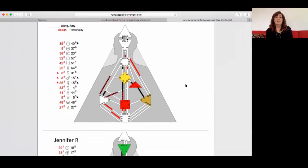Amy. Amy's Chiron is in the 27. The 27 is located right here. The 27 is the gate of responsibility. It is sometimes an energy that can be very closely associated with being, in its low expression, somewhat codependent, because what happens a lot of times with the 27 is you feel responsible for other people all the time. You want to take care of them, you want to nurture them, you want to love them. Sometimes at cost to yourself, meaning you can compromise your own well-being for the sake of service to others.